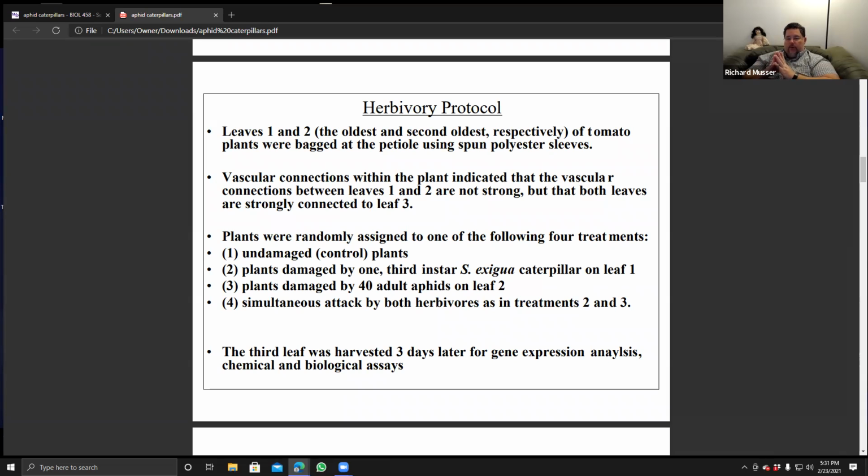So we have, again, randomly assigned these treatments. In good experimental design, you randomly assign. One quarter of the plants would be control plants with just the bags on them. The other treatment would be plants damaged by just the caterpillar. The third treatment, another 25%, would be damaged by just aphids. And then our fourth treatment would have both aphids and caterpillars feeding.